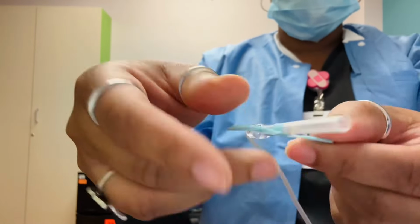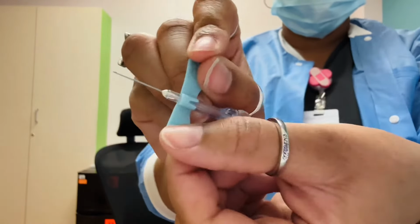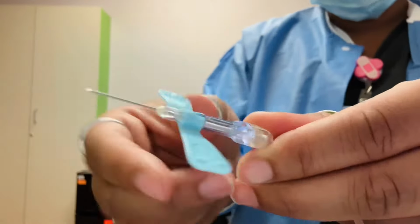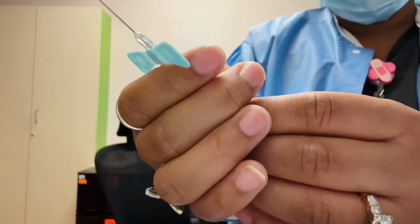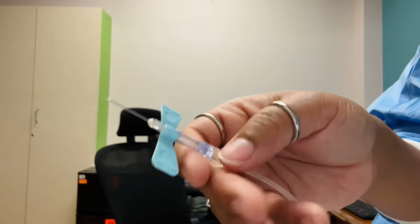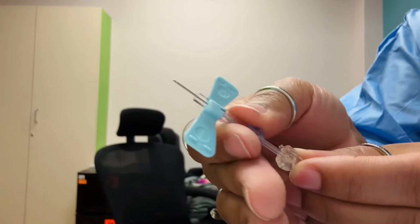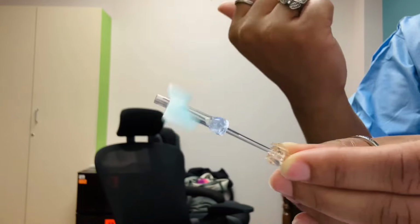Here you're going to remove the cap from the needle to expose it, and then you are ready to start your blood draw. So the way that we activate this certain butterfly is the safety lever is going to be at the bottom. You're going to hear a click when you are activating the safety lever. So once you hear it, then you're going to slide up the bottom part of the butterfly body until all of the needle is covered.